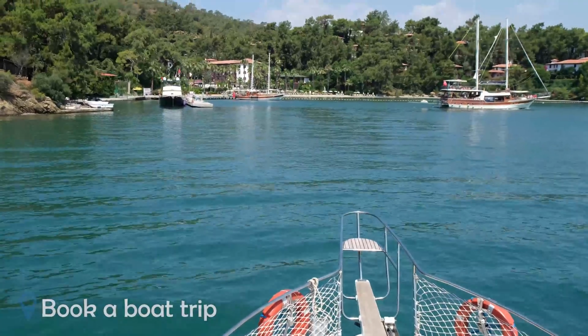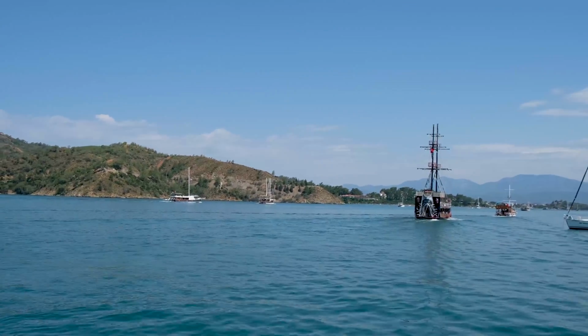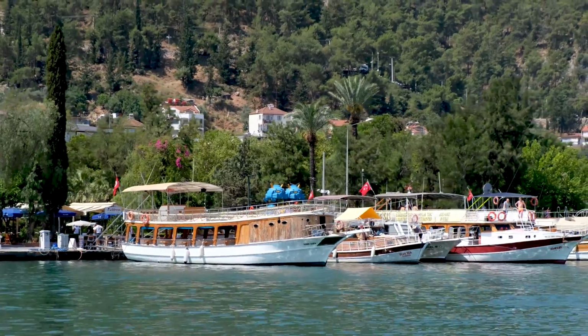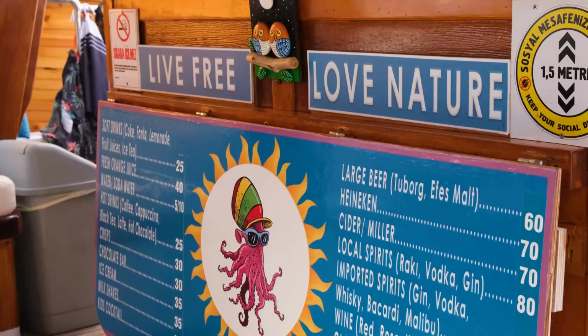One way to explore the stunning turquoise coast of Turkey is by boat. The towns of Fethiye, Oludeniz, Kas and many others all offer boat excursions to the nearby coves and islands. The region has some excellent beaches and snorkeling spots, and if you're lucky, you might even see the giant sea turtles that make this area their home.